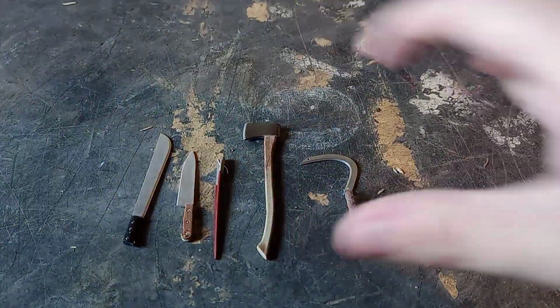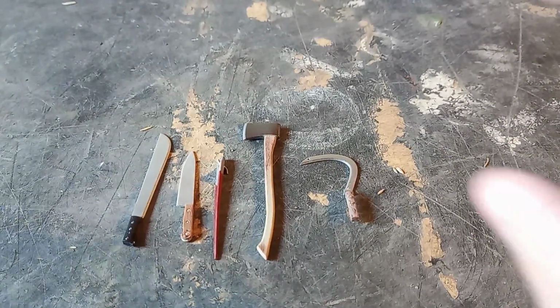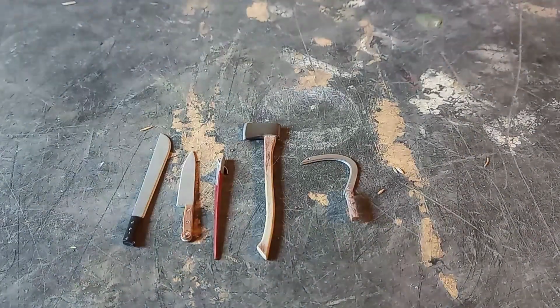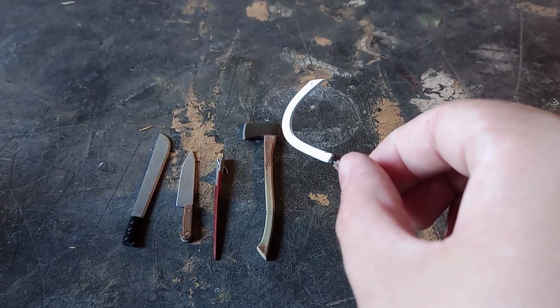And then we have an axe next to the weird spiky thing. We've got an axe here. And then next to the axe, we have what I presume is a sickle. This little hook thing here, small little hook. I think they call it a sickle. Very well sculpted and designed.